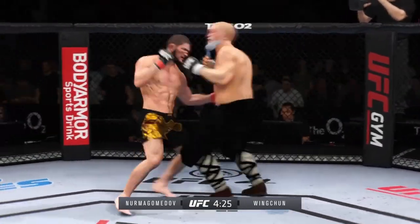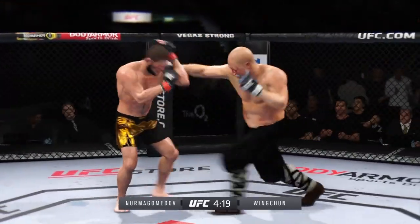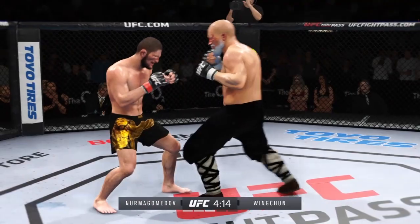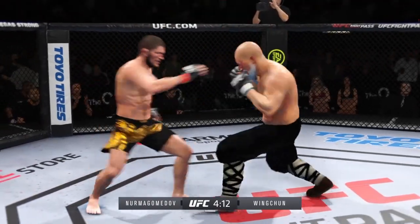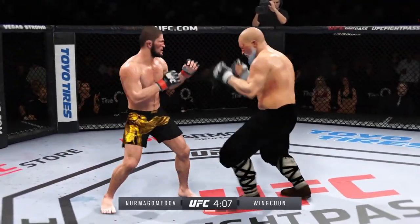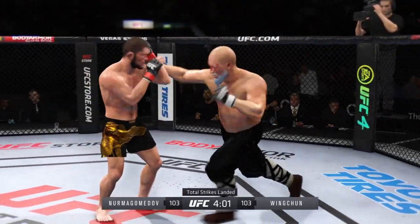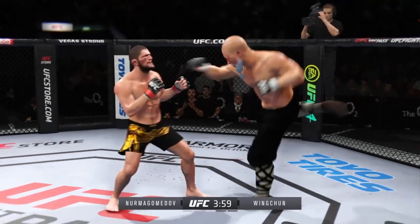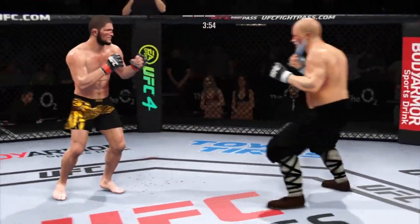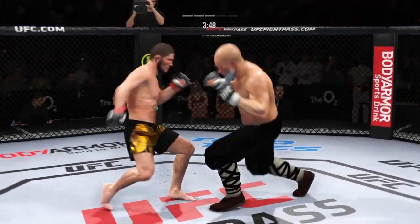Whiffs on the straight right hand. Blocks that strike. Try to establish that jab. Nurmagomedov gets caught with that punch. Don't be afraid to get that head off the center line. Oh, man, snapped his head back with the uppercut there. You can see him throw his entire body into that uppercut. Nurmagomedov gets hit with a kick here. That one landed flush. Let's see if he can make some adjustments.